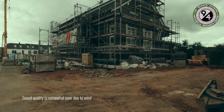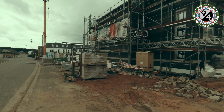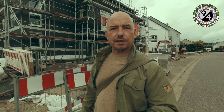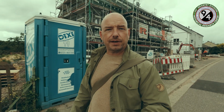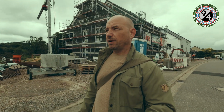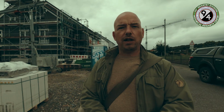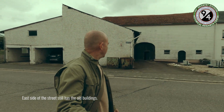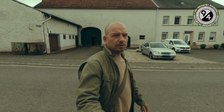So perhaps in a couple of years, none of these buildings that remain from World War II will be left here. I mean, there are some old farm buildings at the entrance of town, they are still here, but who knows, perhaps in a couple of years these will be torn down as well to make more room for buildings that are multi-level, that can offer more modern housing.